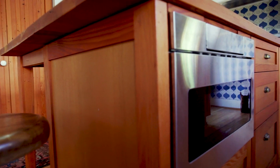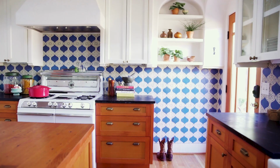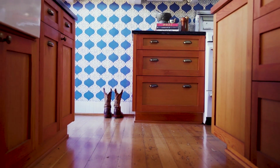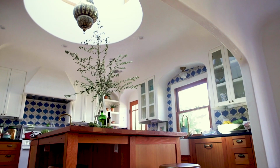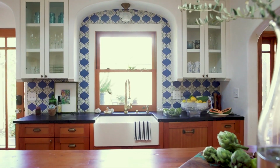When we're working on these older homes, if we have to take out walls, we salvage the Douglas fir. You can't really get that straight grain so much anymore. We pull out the nails, and then we have incredible carpenters who are able to transform those pieces into cabinetry and countertops.